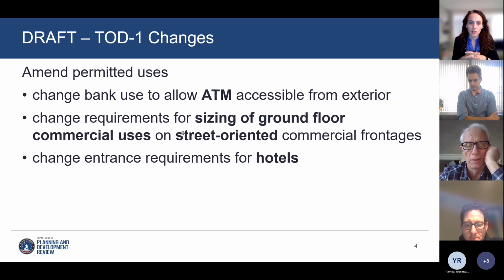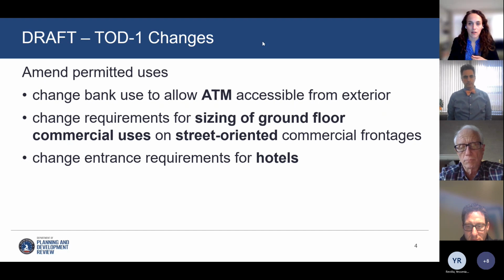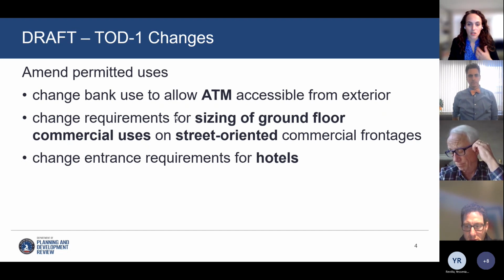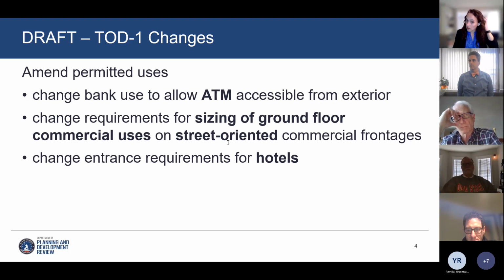Right now it says it needs to be at least 20 feet deep. And so we're saying it needs to be 1/3, but the developers and the architects can determine what the exact shape of that 1/3 is in order to accommodate the users that they're looking to meet in that space. And then another use change is changing some entrance requirements for hotels. That's more related to hotels often wanting to drop off people. They want to have a little drop off lane that gets pulled in. So we're kind of allowing for some of those entrances and lobby uses.